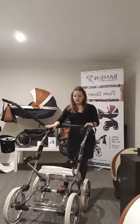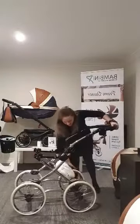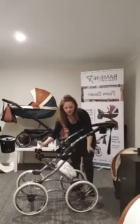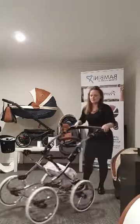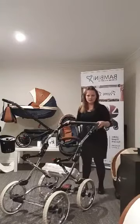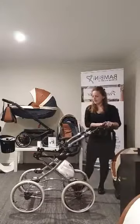Going on down, we obviously are covered. This is our traditional style chassis, sprung pram, so it's got springs here, all 4 points. Obviously being the coach style with the arch chassis frame just here, it doesn't have the swivel wheels on, so it's a slightly different technique to manoeuvre. You probably will find you'll want the handlebar slightly lower, hold it a little bit more to one side like that, and then you're just pivoting on the back wheels to manoeuvre. So slightly different technique there.